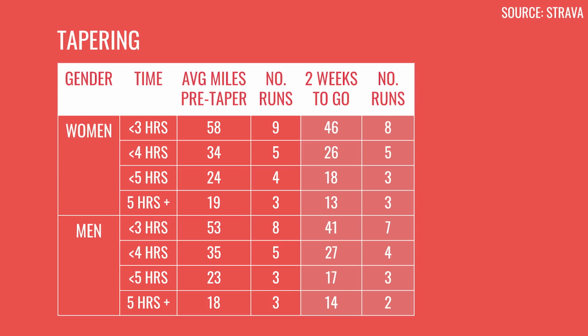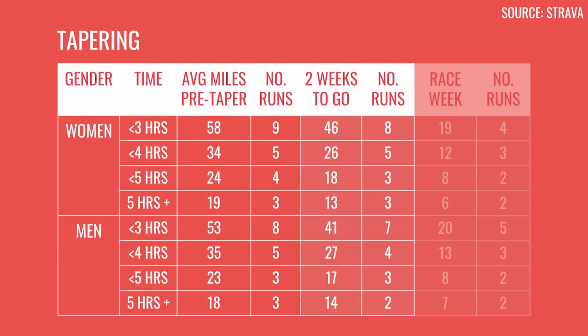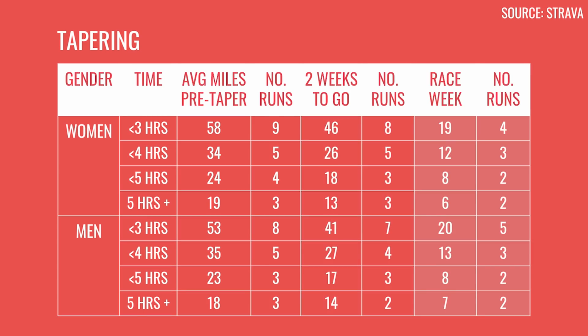Now let's look on average at how many runs these runners were doing in the race week itself. At the top end of the table, runners were doing 4 or 5 runs per week, and that is about half, 50% less than what they were doing before they started tapering. And let's look at those runs individually as well. The distance is also decreasing, so the amount of miles that they are putting in is also going down.